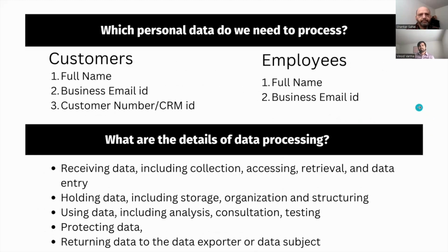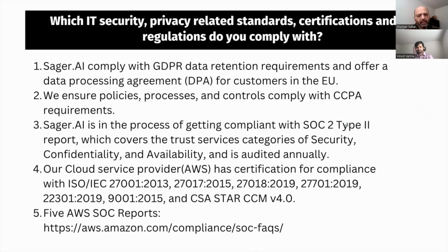Okay. And so far, any questions, Shankar? No, I mean, these look good. Is there any certification that you see might become important in the next 3 to 6 months?